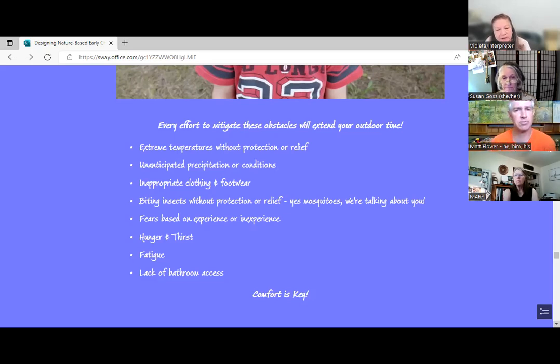So what are some of those barriers? Extreme temperatures without protection or relief. Unanticipated precipitation or conditions, right? I know on the West Coast you got lots of rain. So having the right gear, right? Inappropriate clothing and footwear. I tell you what, I don't like to be outside if I'm wet and cold, right? Neither do children. But we have ways to prepare for that. Biting insects without protection or relief. Mosquitoes, black flies. Whew, some of those can be pretty gnarly.